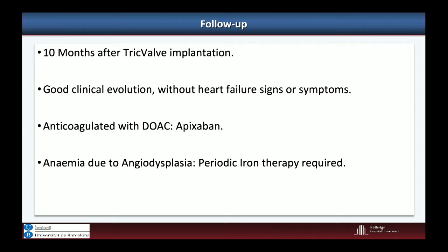I will present a follow-up for this patient. Today is 10 months after the TricValve system implantation. The patient has a very good clinical evolution without heart failure signs or symptoms, and there is no new admission for heart failure. The patient followed the treatment of anticoagulation with direct oral anticoagulant with apixaban, and he suffered some episodes of anemia due to the colonic angiodysplasia, so periodic iron therapy was required.